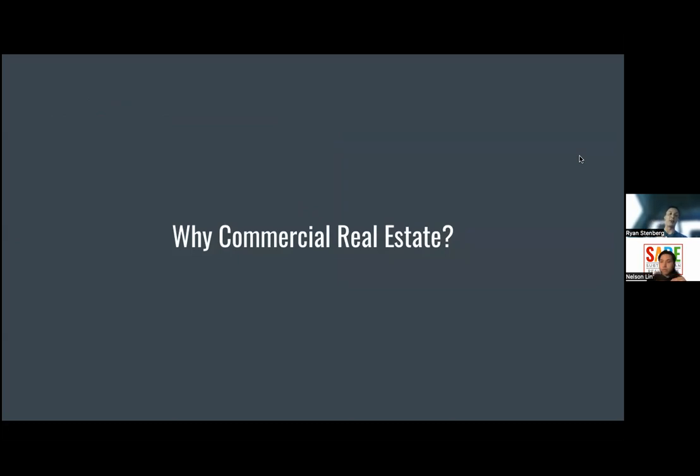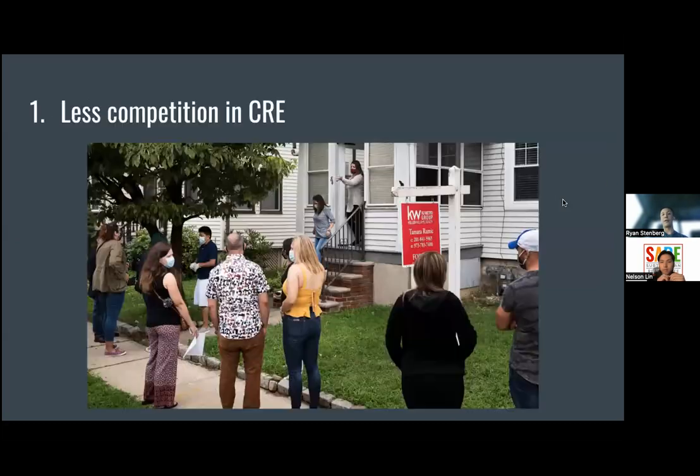They're all related to basically supply and demand, and thinking about who is buying commercial real estate and who is selling commercial real estate. Our first item that we look to a lot is that commercial real estate just has a lot less competition. We used to be in the multifamily world, and before that we were buying duplexes and triplexes and whatnot.